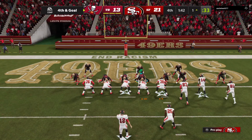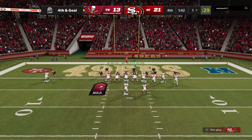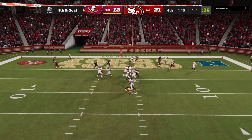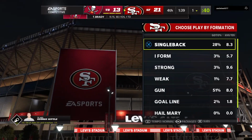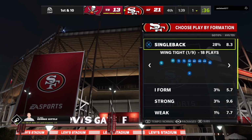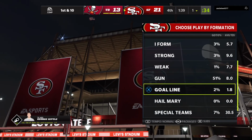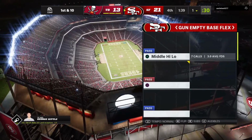Likely the play of the game here, trailing in the final quarter and going for it on 4th and goal. Now Brady got to have this one, and it's going to be batted down, and will go the other way with the football. He tried to keep it himself, but can't stretch his way in. And this 49er defense stands tall down near the goal line.